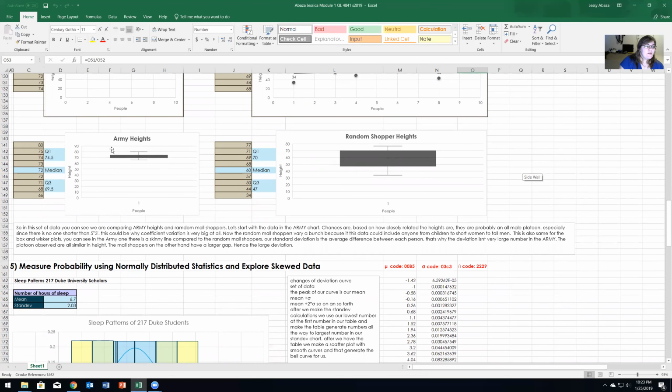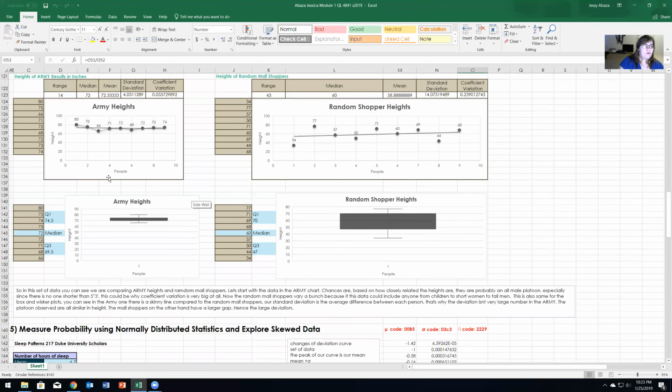Anyway, going down here to the box and whisker plots, I haven't had much experience with these, but they're kind of cute. Again, they work the same way the information in the scatter plots does. I guess if you don't really like a scatter plot, you could use a box and whisker plot.